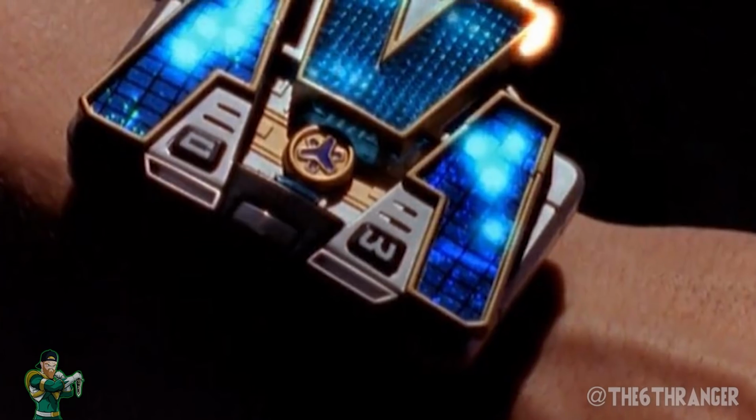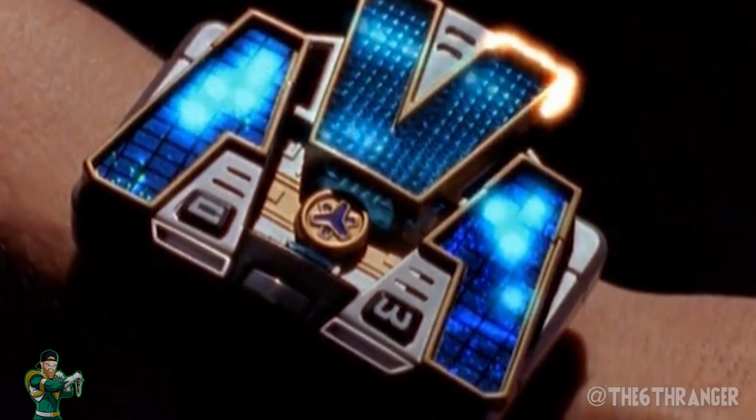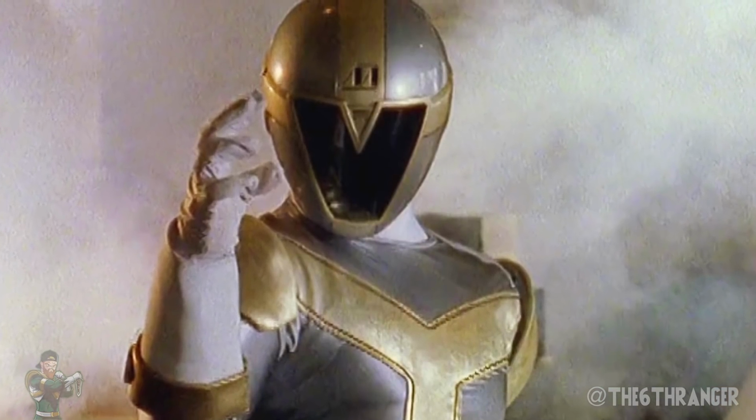This was shown when Carter attempted to morph with this morpher. It nearly killed him. How Ryan was able to endure its circuitry was never actually elaborated on. The other thing that makes this morpher unique is the fact that it, along with the actual Titanium Ranger, were the first original American Ranger and morpher, having no Sentai counterpart.